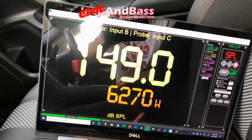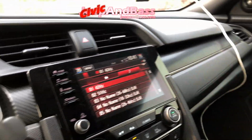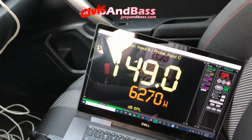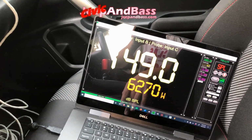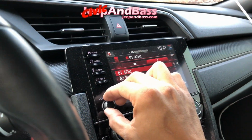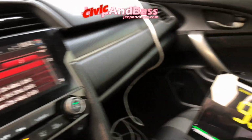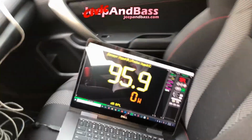It's a 149 sealed on the glass at 42, 6,200 watts. That's just 2 10s. Give it a second to charge up everything. I'll do a little bit faster roll this time.